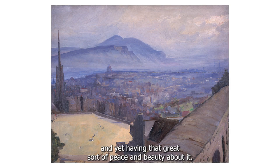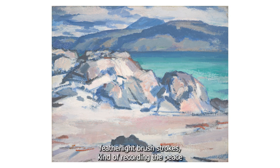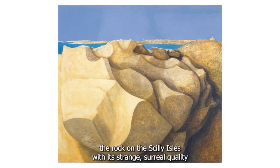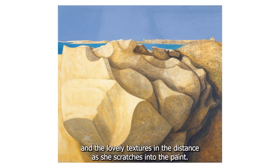and beauty about it. And then that exquisite Peploe with its soft feather-like brush strokes, kind of recording the peace and tranquility of Iona and the intensity of the blue sea. And then my favourite one, the Wilhelmina Barnes-Graham, the rock on the Scilly Isles, with its kind of strange, surreal quality and the power of the way she handles the lines and the shading to create this vast kind of sense of the rock's scale and the lovely textures in the distance as she scratches into the paint.